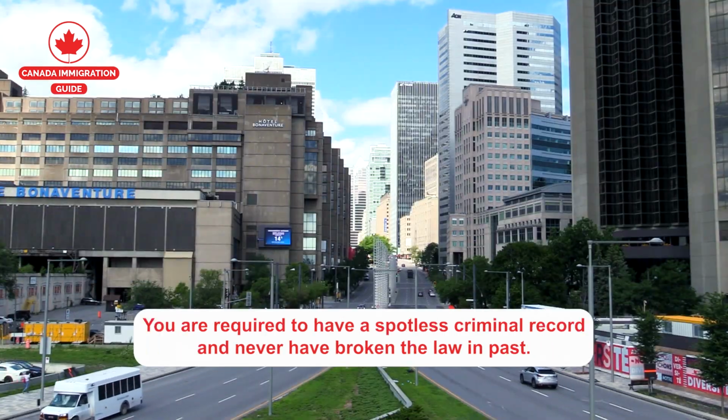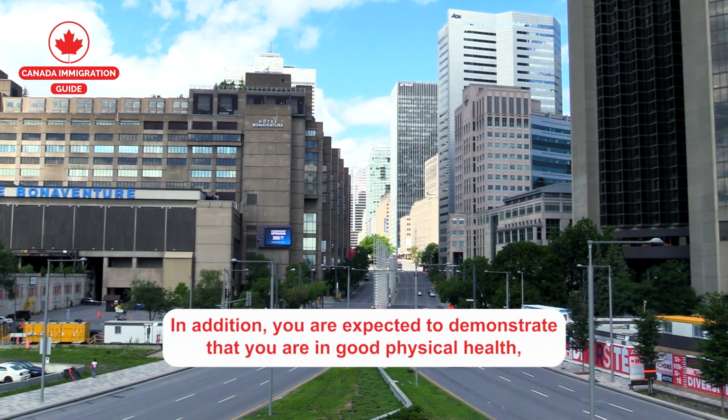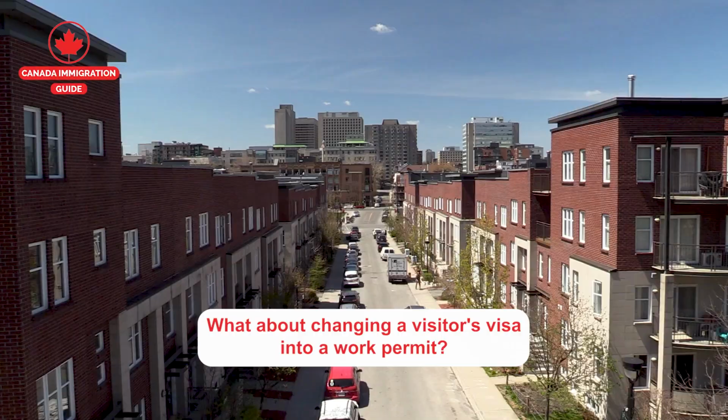You are required to have a spotless criminal record and to never have broken the law in the past. In addition, you are expected to demonstrate that you are in good physical health, submit a medical examination if one is requested, and show any further paperwork that the officer needs in order to validate your right to be in the country legally. What about changing a visitor's visa into a work permit?